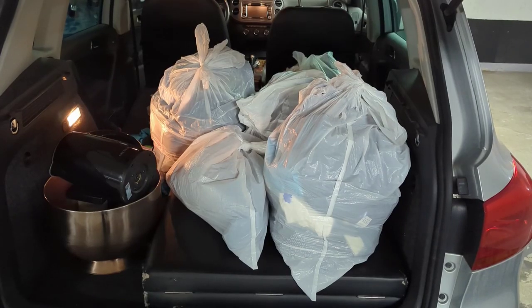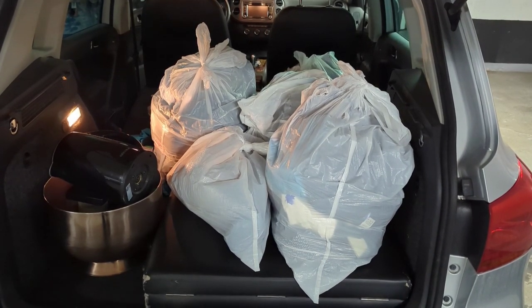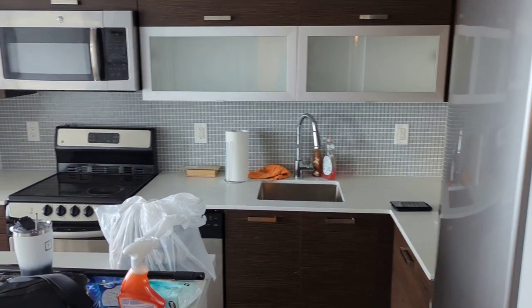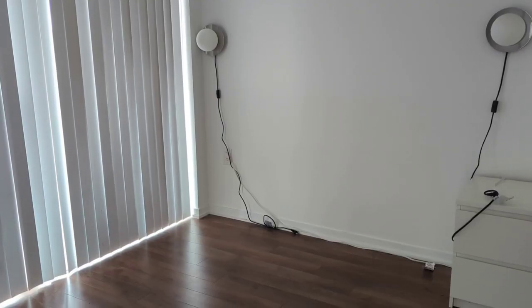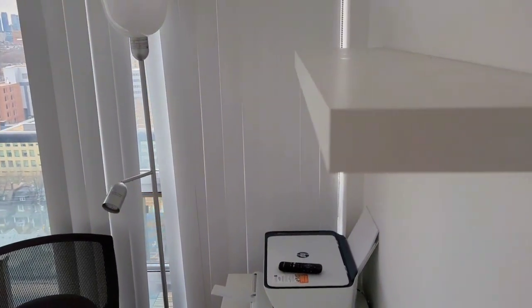After a few weeks of everything just gathering dust, all of this is now going to the charity shop. So this is now our very nearly empty apartment. As you can see, it's pretty empty.